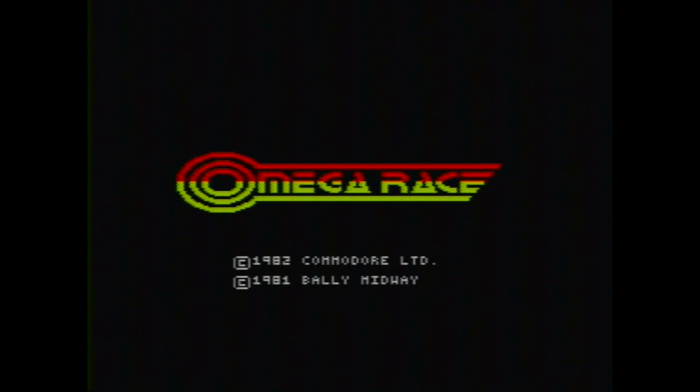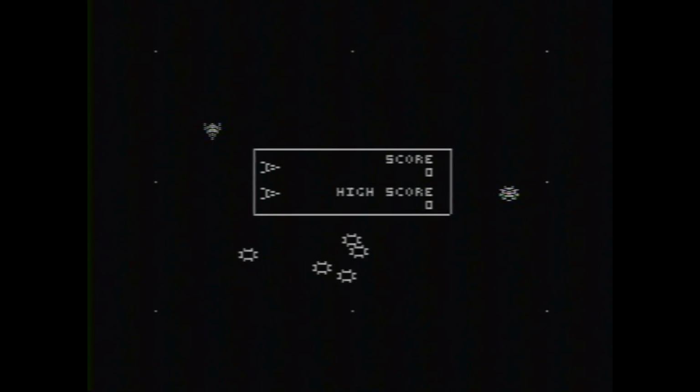Next up is Omega Race. This game is sort of special to me because it's the first cartridge game I ever owned for the VIC-20 back in 1982. I've only ever seen this game on the VIC-20 and the Commodore 64, but apparently it was first an arcade and was also available on the Atari 2600 and the Coleco. I always felt the game was sort of like playing Asteroids, but a little more involved.